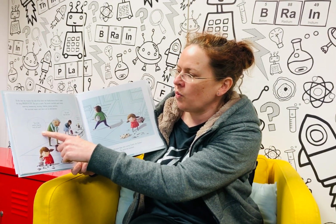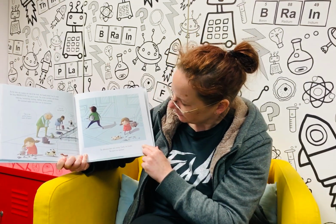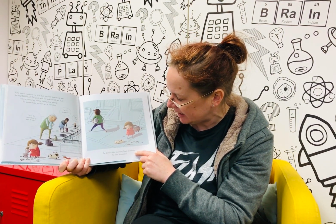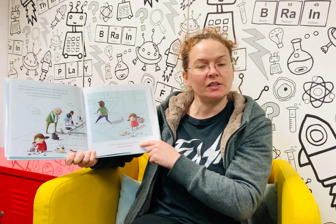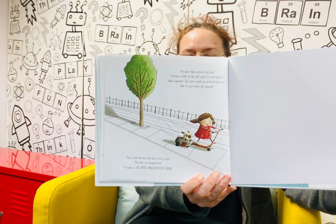This is the perfect thing. Ward off bears. This will stop that leak. This one's all wet. The afternoon fades into evening. Finally, she finishes. She alerts her assistant. I can't wait to see it. The pair take a good long look. It leans a little to the left, and it's a bit heavier than expected. The colour could use a bit of work too, but it's just what she wanted. They climb aboard and take it for a spin. They are not disappointed. It really is the most magnificent thing. And doesn't that look fun for taking your little assistant out for a ride?